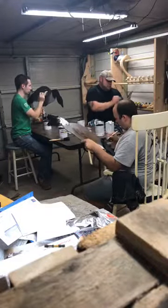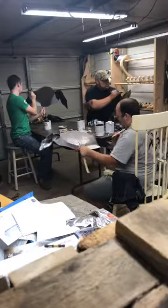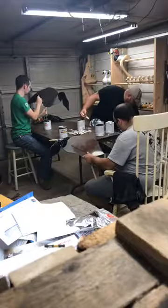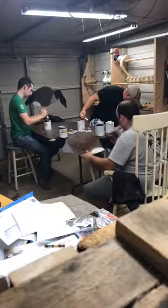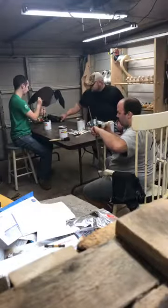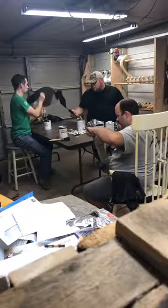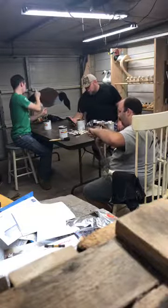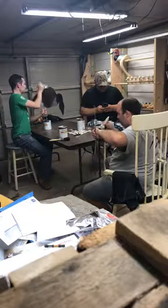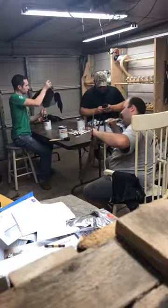Exactly. And my thing is, granted, for the price of a pair of wooden decoys, you can get a dozen plastics. However, you shoot that plastic once, it's gone. It's not good anymore, unless you've got putty and know what you're doing with the paint and everything. But I will continue to hunt over woodens.